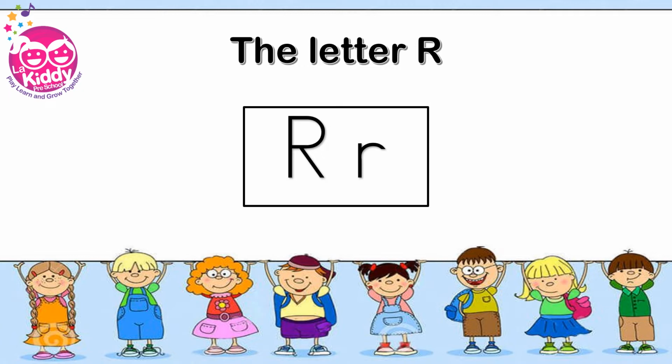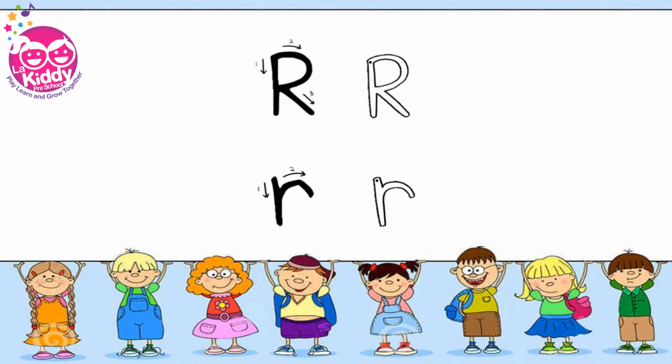Children, can you say with me together? R, R, R. Yes, good job. Children, this is the mommy R and the baby R. We are going to trace these letters. So, I want you to point your finger in the air and trace the letters with me together.